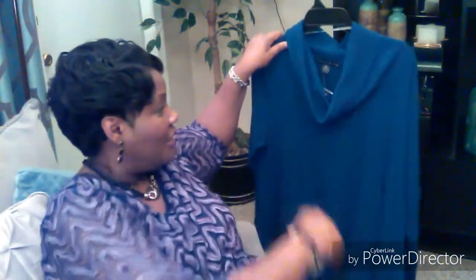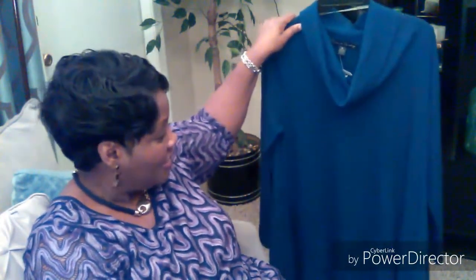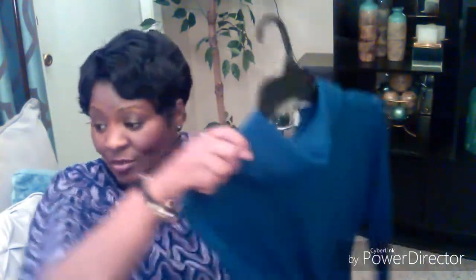And then my very last item is this turquoise sweater. It has the high-low on the side. It is ribbed and has a cowl neck collar and turquoise and black, and I just love it, love it, love it. Both of these were $5 a piece. I caught another sale. You know how I do. I go straight to clearance for everything. Everything straight to clearance.